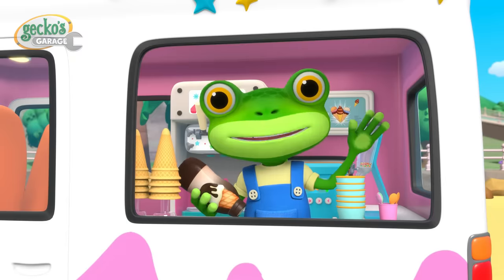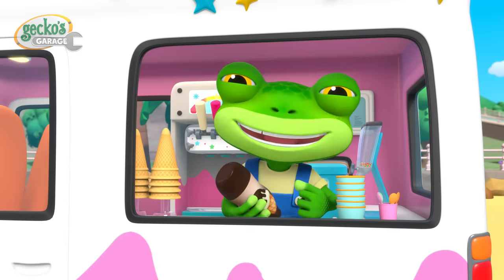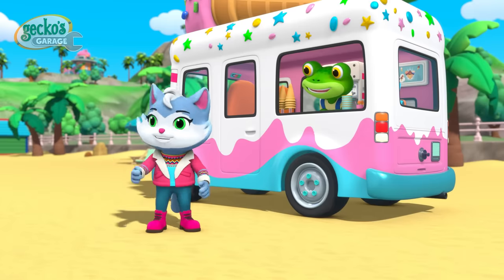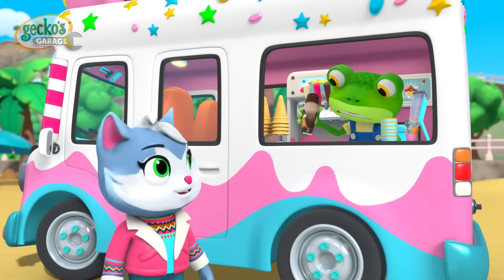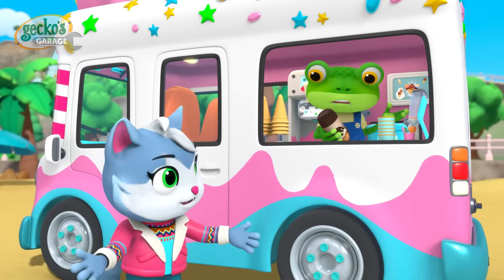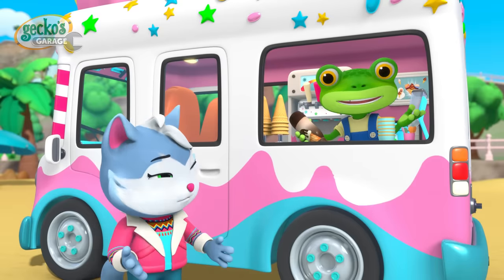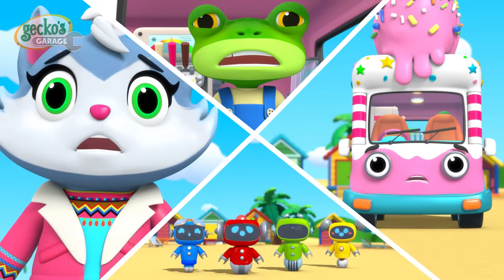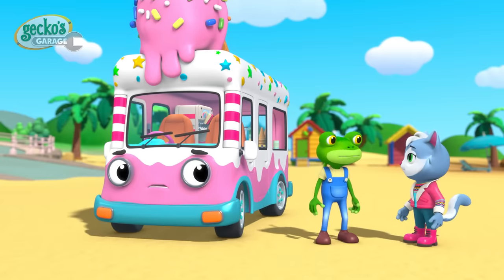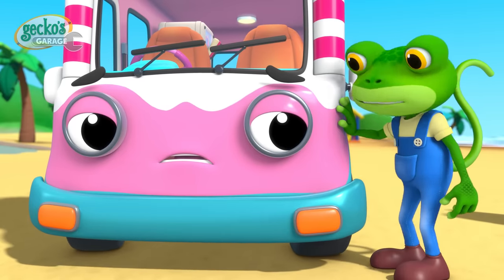Bye. Hello, everyone. We're at the beach, cooling off with some ice cream. And we're not the only one. What's wrong, Gecko? I'm not sure Vicky has enough sprinkles and toppings for everyone. Sticky screwdrivers! We need to get some more toppings! And fast! Vicky will be really sad if anyone misses out on a special ice cream.